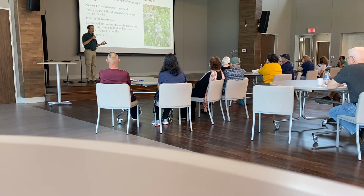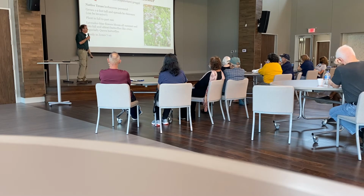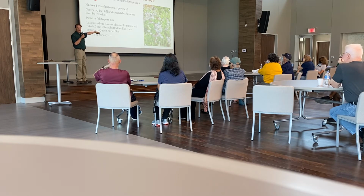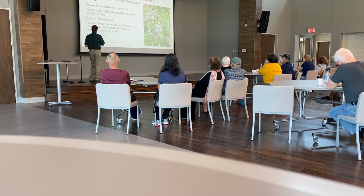But if people want it, I encourage them to try it in a pot to kind of contain it, or be ready to pull a few, just rip it out by the roots a couple of times a year. This thing will bloom prolifically, and this photo was taken at our nursery a few springs ago when the queen butterflies just descended on it. These are the plants sitting on the table, and you saw more orange and black almost than you did flowers. Lavender blue flowers will bloom all summer and into fall.